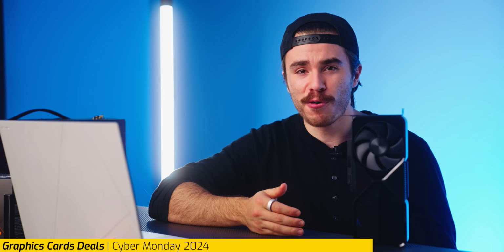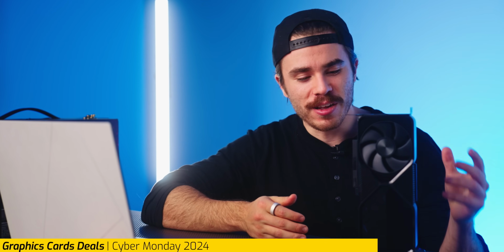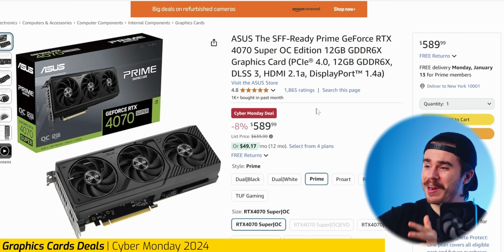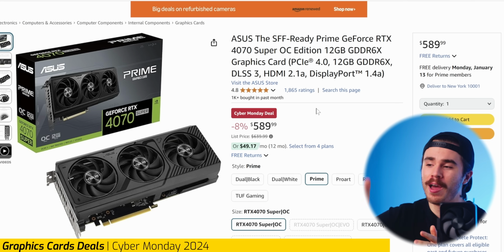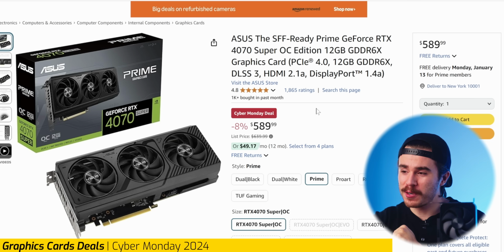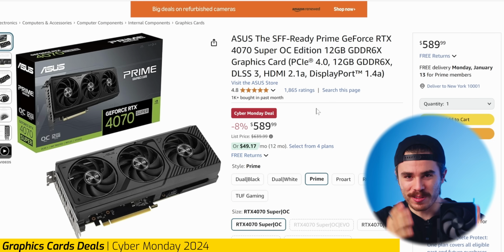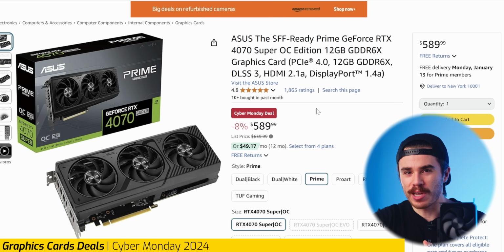I'd say if you want really nice 1440p gaming performance, just like the 7800 XT, but you want to do some ray tracing and some other Nvidia supported stuff like 3D rendering and AI, this is the only remaining RTX 4000 Super deal that is worth pursuing, because all the 4070 Ti Super deals have dried up. The 4080 Super never went on a discount at all, and this is it. This is your last remaining really good deal on an Nvidia graphics card going into Cyber Monday.